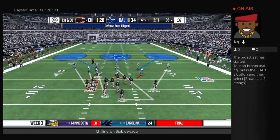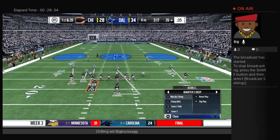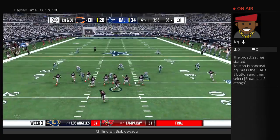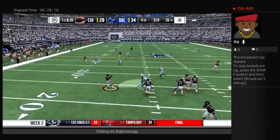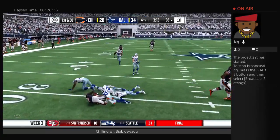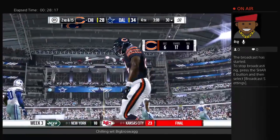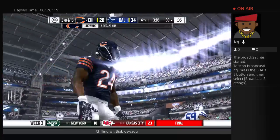Changes everything now as you try and figure out what your playbook has for you. Longer yardage situations, tougher to execute and pick up first downs. Now it's Cutler looking for his running back, and he's got him. And he'll be brought down right at the 30 here. Call it a gain of 5, and it'll be a 2nd and long.